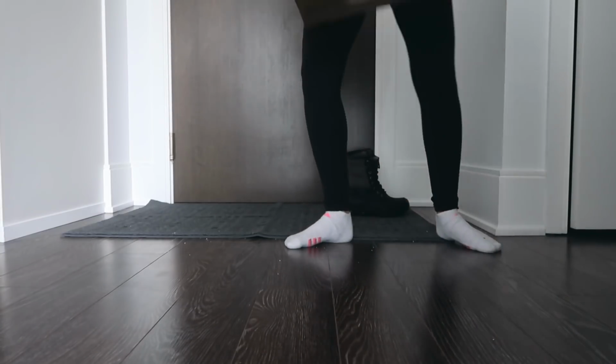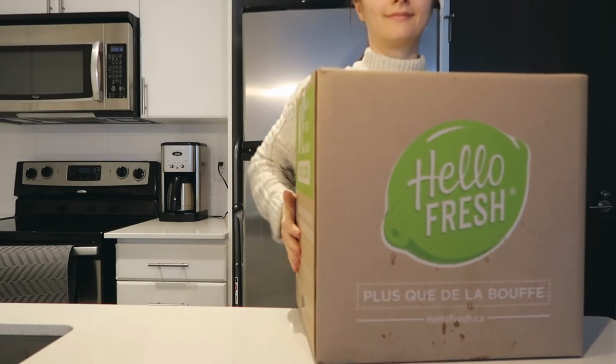My box was delivered last night to my concierge downstairs, close enough to my front door. Funny enough, I always see HelloFresh boxes at the concierge downstairs. When I went to pick up mine, there was 3 others, and it's not a very large building, so a lot of people use HelloFresh. I unpacked the box yesterday. It came all with the ice packs and everything. It was pretty cool, and I just unpacked it into my fridge.